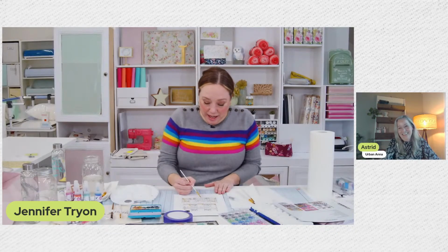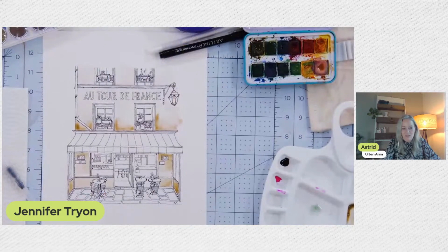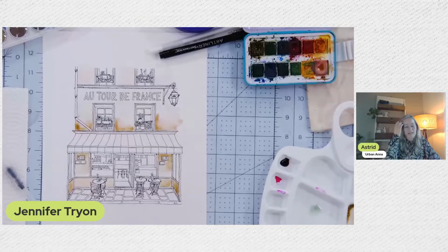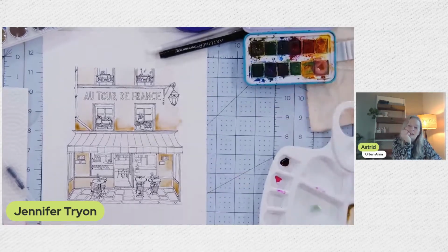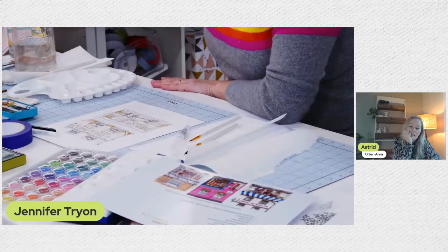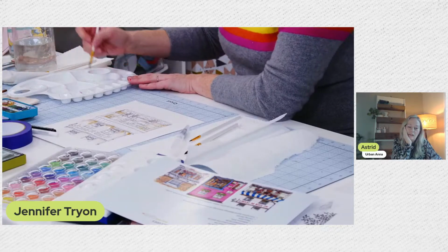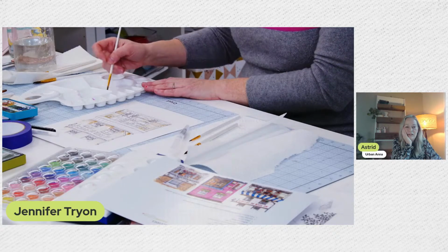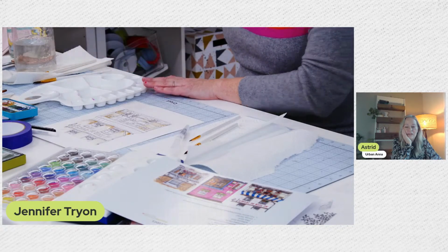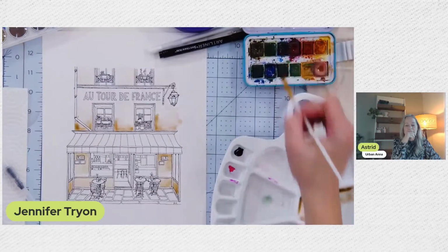Should we come down to the awning or should we go to the brick here? What do you think should be next? Yeah, go to the awning. All right. So I'm going to do it blue, similar to what you had done there. I love that blue. I'm going to take it off of my paint and put it onto my palette here so I can get an idea of what it's going to look like first. And I've got a couple shades of blue. I think this one maybe is a bit.